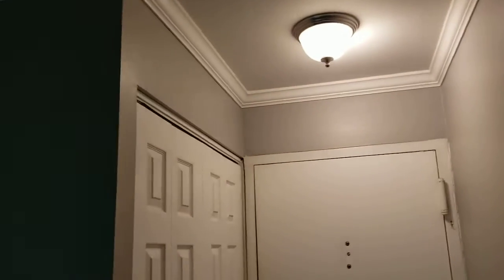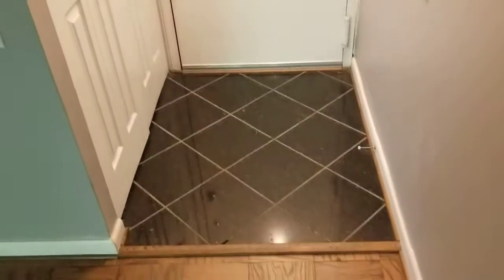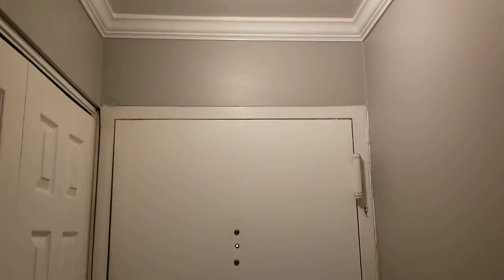But the closet doors are okay. I took a picture of all the closets on my move-in report. Tile floor right here is looking good. There's definitely some wear and tear in the grout of the tiles here, but they're all undamaged. And like I said, the door just has a few marks on it. Living room proper right here. Like I said, the walls do have a few marks on them, but there's no damage.